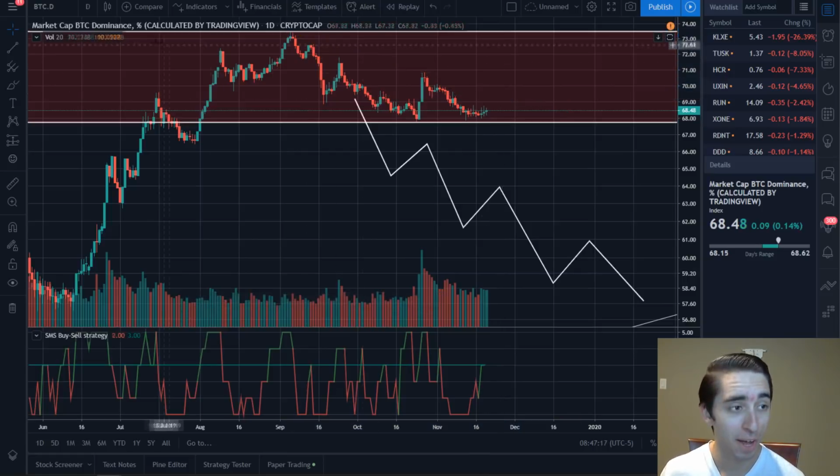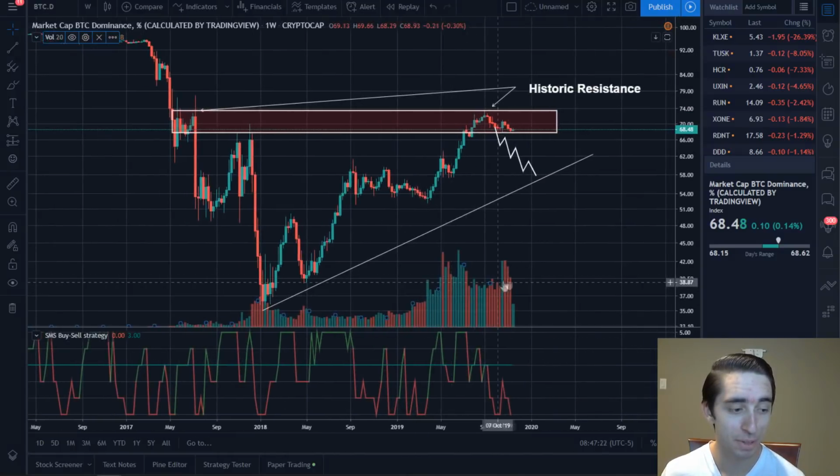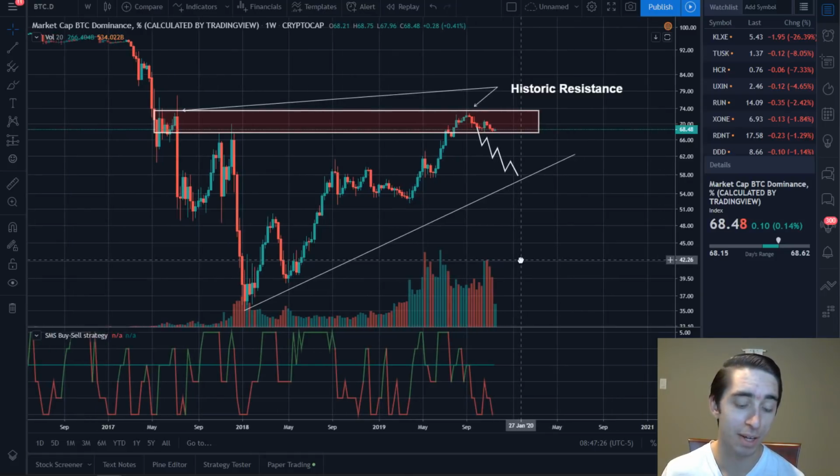But to go ahead, as you guys probably have already seen on the chart here, this is our SMS buy-sell strategy, the squeeze momentum indicator, the MACD, and the stochastic RSI. And it's adjusting in with our 5-point strategy.